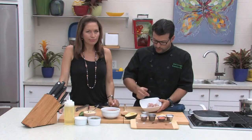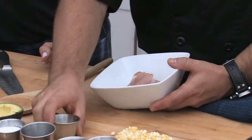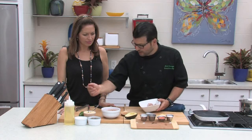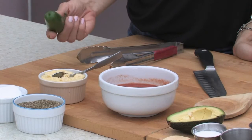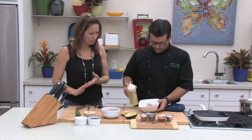Right. Okay, so we're going to do that, and I'm going to do it with this tequila lime salt that we have, and then I brought along a little bit of rice, and we're going to do a very quick Spanish rice with some diced tomatoes, some corn. We've got some jalapeno over there, and we'll slice some fresh avocado, and we'll put it all together. Oh, that sounds good. So we have the chicken thighs.